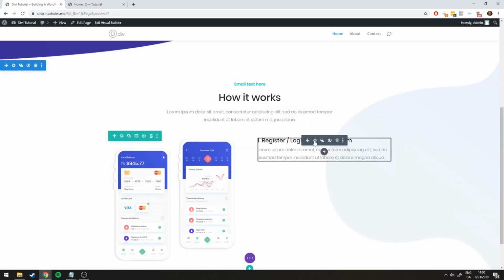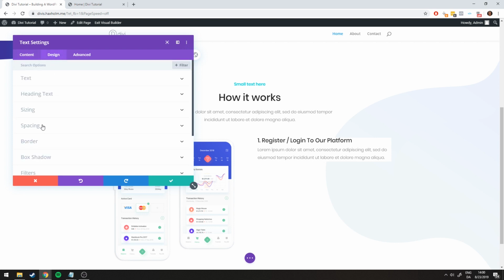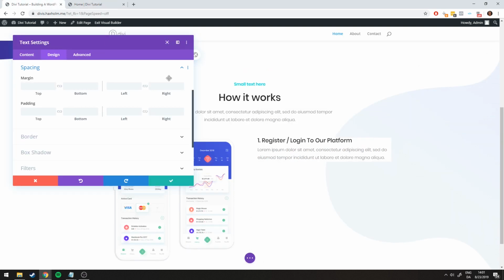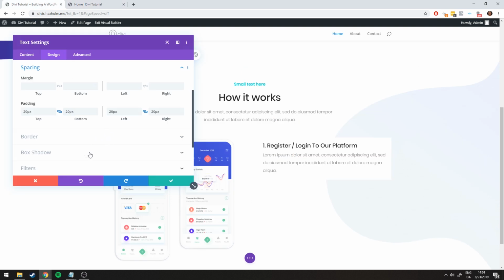Okay, let's go ahead and edit this text module once again. Let's click on this, background, solid color, white. So now we have a white background on this module. Let's go to design. Let's go to spacing. Because you can see there's a little bit more space in here as opposed to here. This is very, very tight and this doesn't look good at all. Let's just start with 20 pixels on each side. It's kind of hard to visualize out here without the box shadow. So let's just add a box shadow real quick.